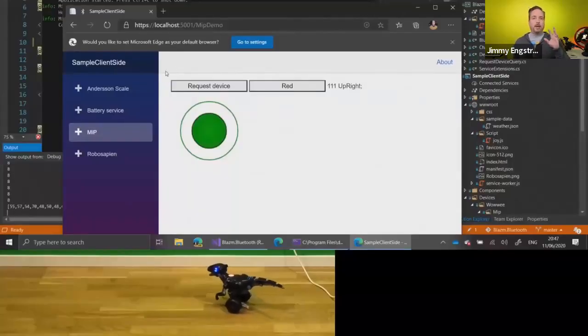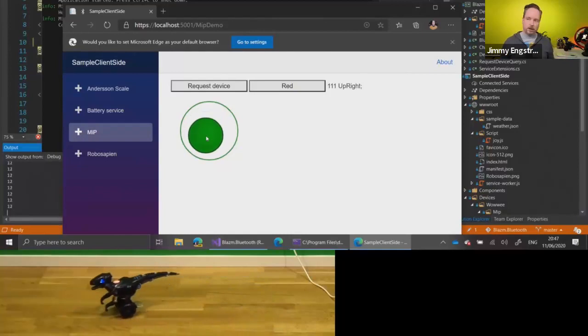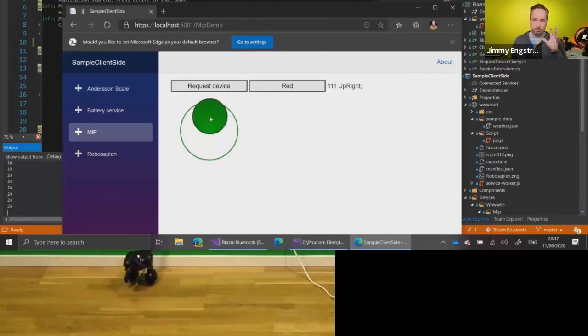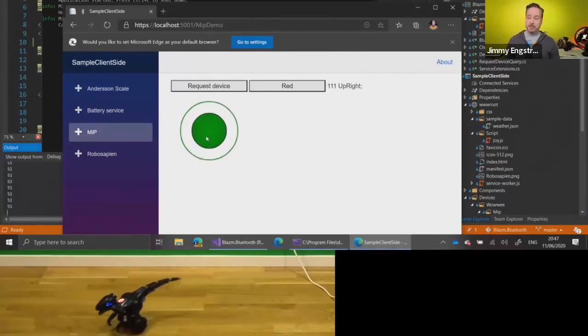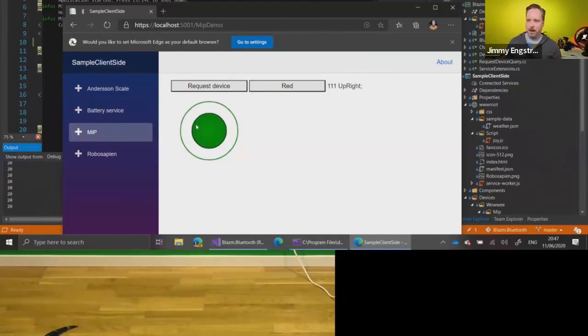So in the project that I'm showing you, the Blossom.Bluetooth project, I have code for controlling one of these MIP droids. A little bit tricky to do that on a table here. So this is how we can control that robot, and you're free to use it from that project. I think these robots are really, really cool. And there's another one that looks similar as well. But let's talk about how to control the other robot that we can do on our table.